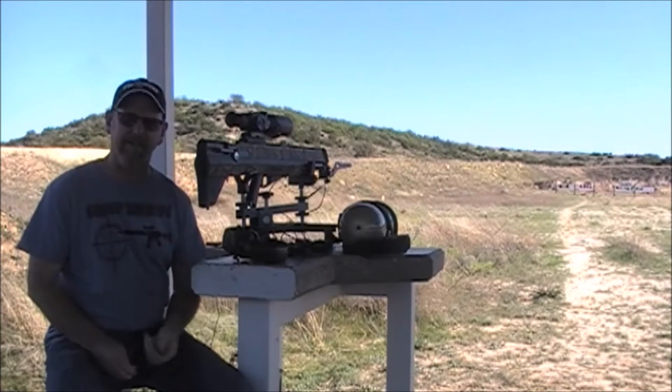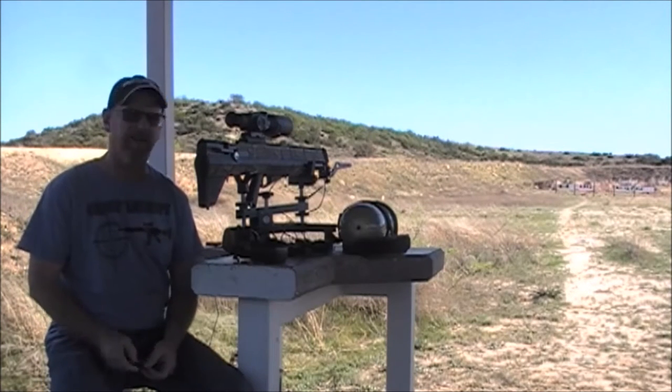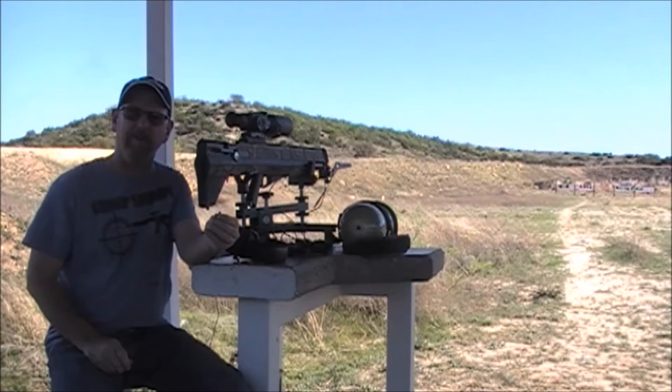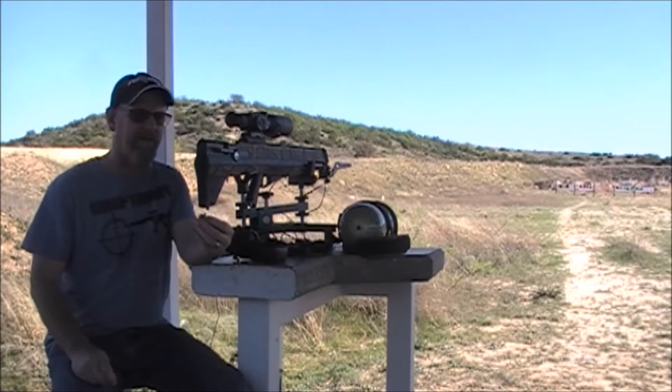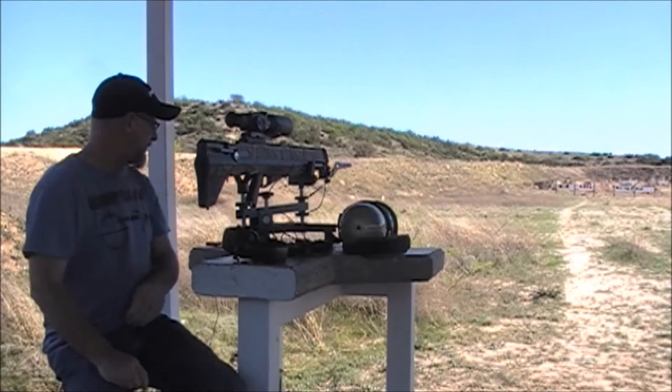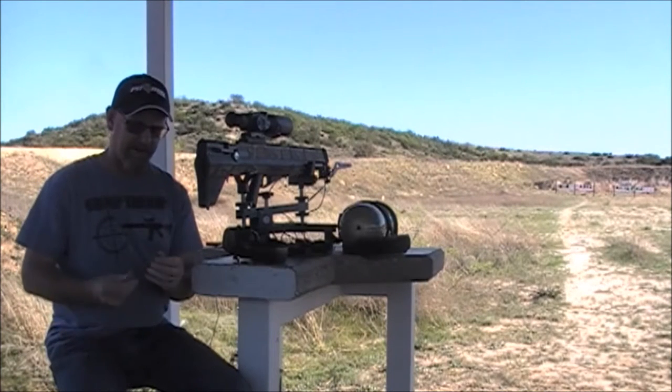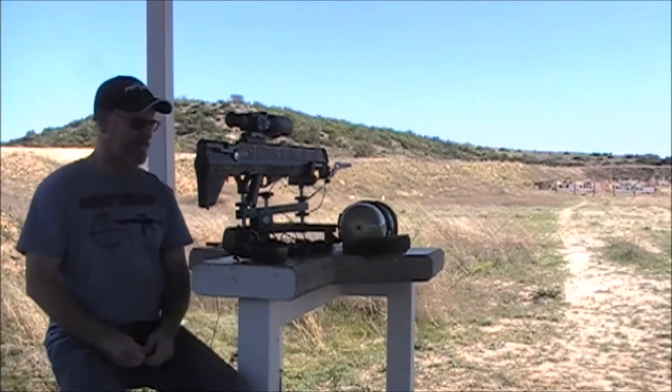We're back out at the range today. We're going to be shooting 100 yards on the Pitbull with the 174 grain Raptor from High Arc Hunter. Very impressed with my previous numbers. We're shooting an average of 772 feet per second with this, and let's see what we can make happen.